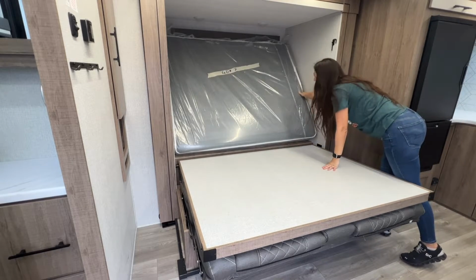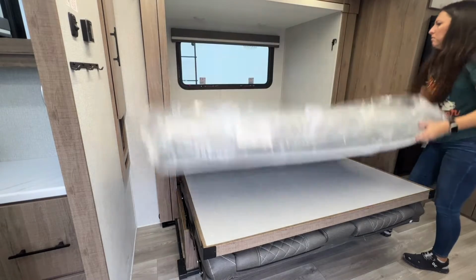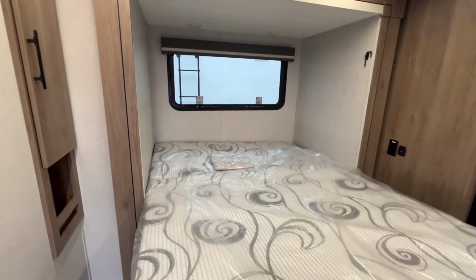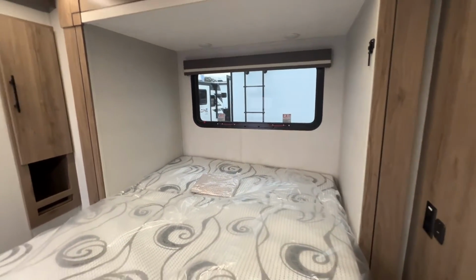You can see getting the Murphy bed down is so simple. My kids can even do it, and sometimes they do it in our own camper. I'm a huge fan of this window behind the bed. It just makes the camper feel so roomy.